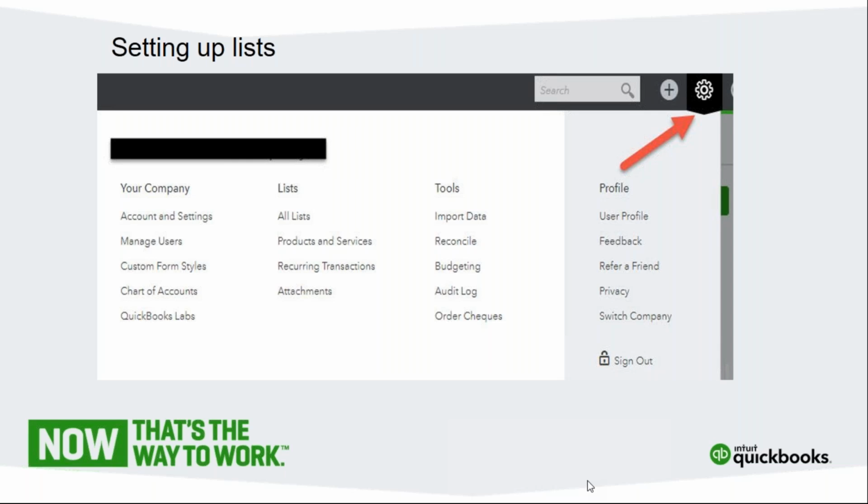We have where you might want to add users. That's under your company at the left-hand side there. You can add different users within your company and give them custom access to your QuickBooks. So if you just want somebody to pay bills for you, you can give them access to that, and they don't need to see the rest of your company information. But all of that is under the gear icon in setting up lists.